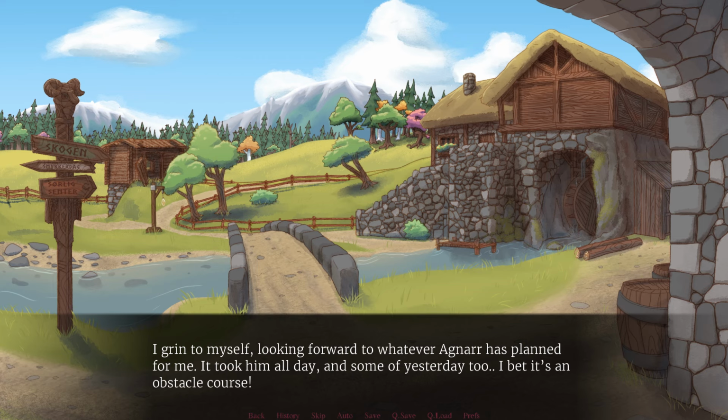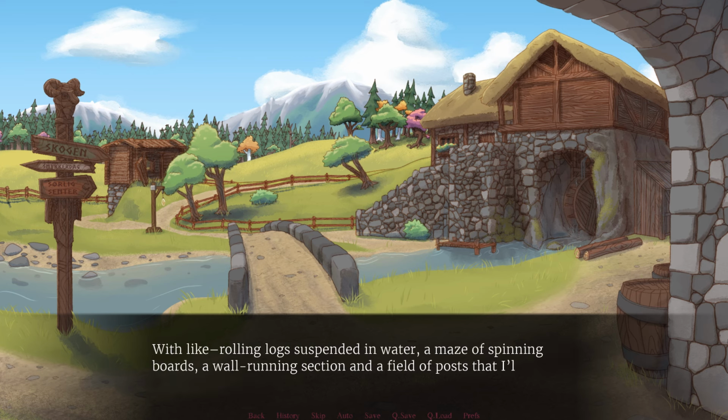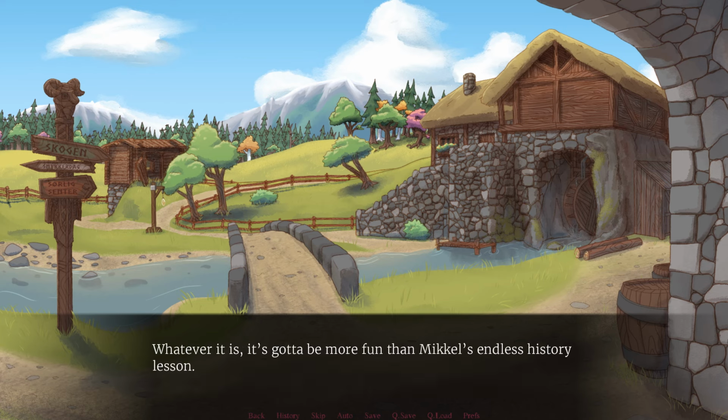It took him all day, and some of yesterday, too. I bet it's an obstacle course. With rolling logs suspended in water, a maze of spinning boards, a wall running section, and a field of posts that I'll have to leap over while he throws water balloons at me or something. Whatever it is, it's gotta be more fun than Mikkel's endless history lesson.